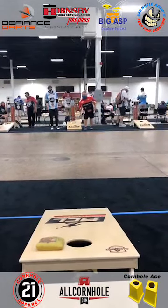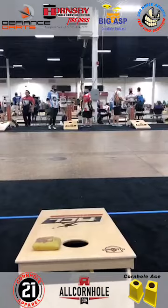Matt going up just because he can. Chris going up.